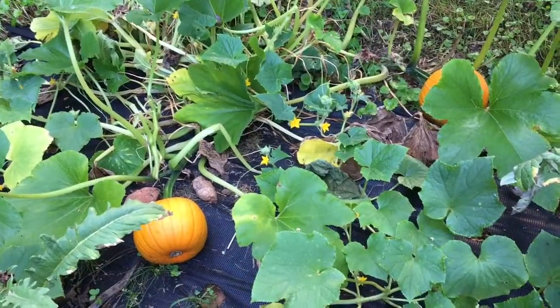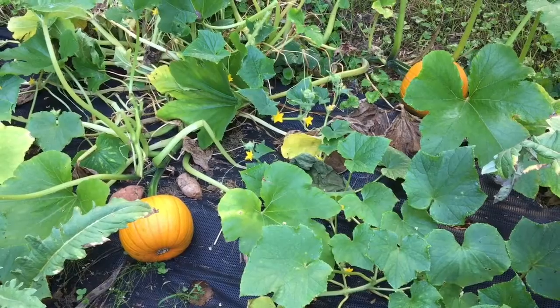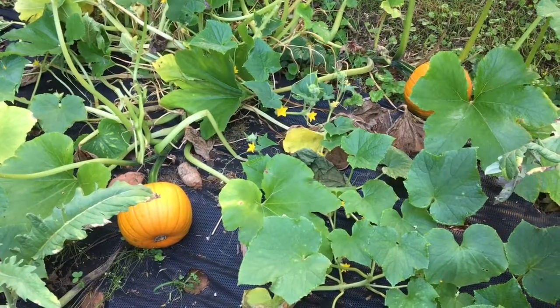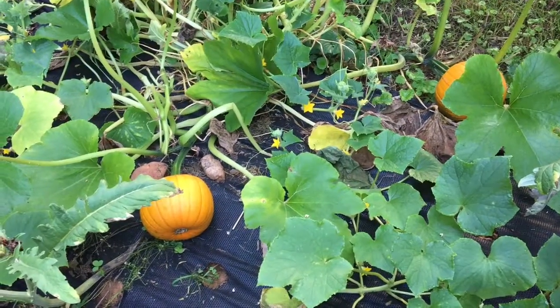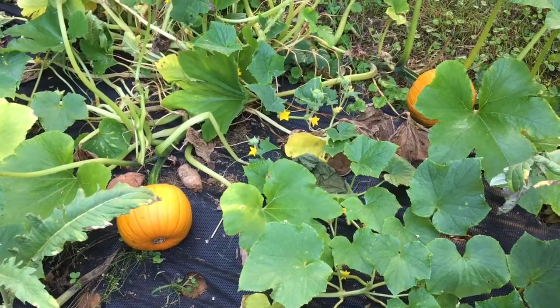More volunteer pumpkins that are way too orange. So I'm unsure. Am I going to have pumpkins this year for Halloween? I'm going to have pumpkins this year for August for sure, but I don't think they're going to keep.